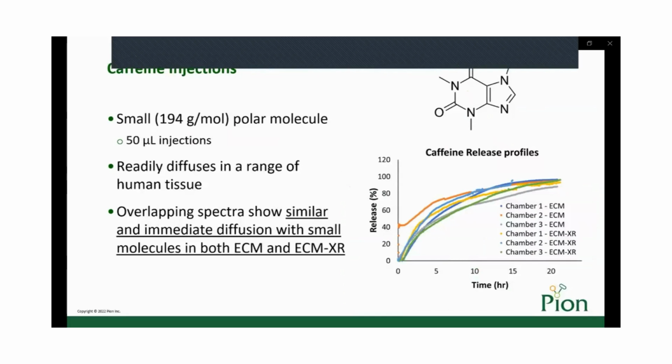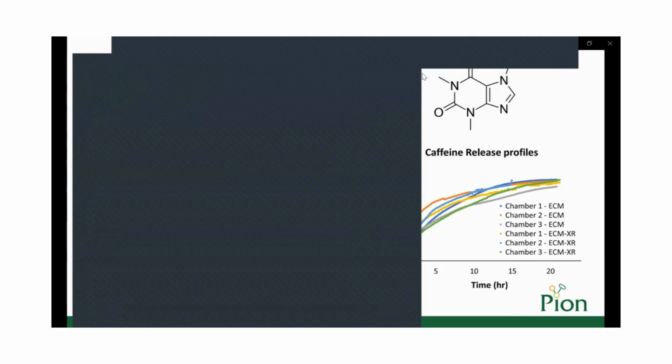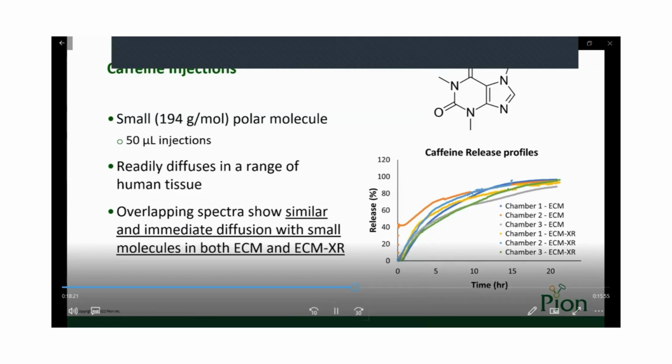So with the rheology, we were able to confirm the material behavior of the ECM XR, elongating the experimental window while also creating a basis set for the ECM. We wanted to look at and ensure that the ECM XR's chemical reactivity was at least analogous to that of the ECM, especially because the original ECM had been previously validated by the Mersenne group for biologics.